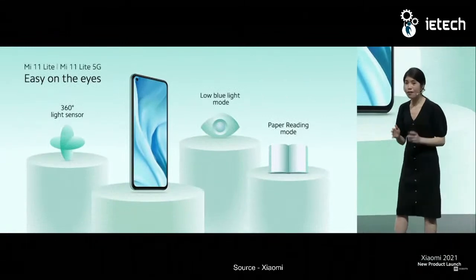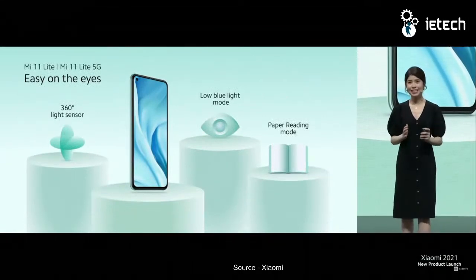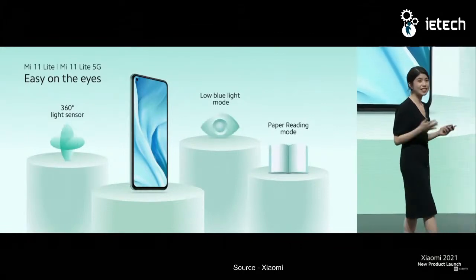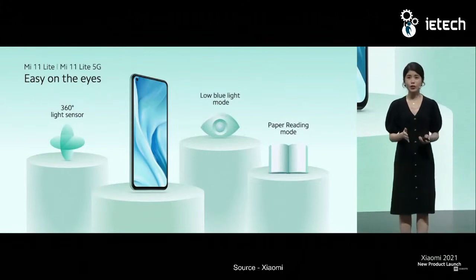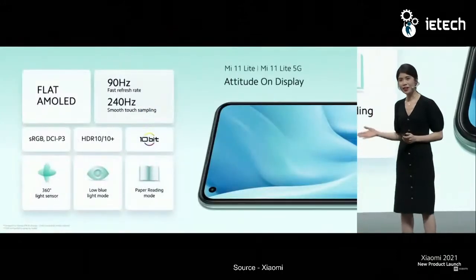And to keep all this light easy on your eyes, we've included some of our best light technology ever. A 360-degree sensor to detect external lighting and adjust brightness. Low blue light mode to ensure optimum eye health. And paper reading mode that's great for reading marathons. Mi 11 Lite is really light on your eyes. There you go.